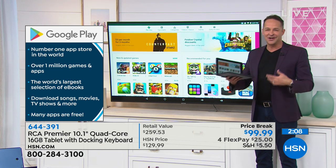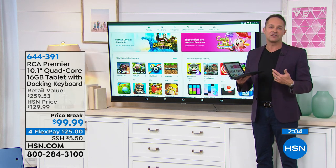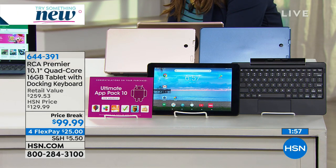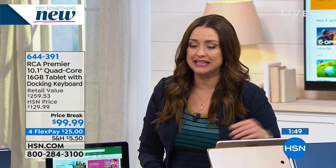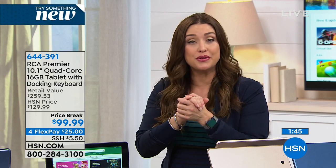One of the things, Carrie, that we talk about in tablets is that tablets are typically used as consumption devices, what you can consume. Having the number one app store in the world just means there's more available to you to consume. Yeah, so you basically want for nothing when you get this home. It's incredibly fast. It's that beautiful high definition 10-inch screen. The docking station, which is your keyboard case, is included with your purchase.